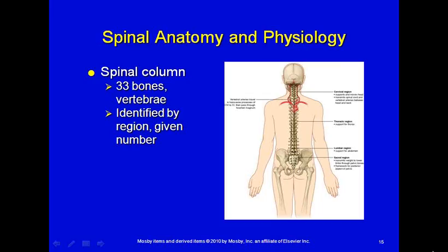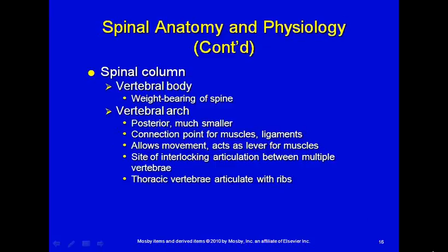from motor vehicle collisions. When we look at the spinal column, it's 33 bones or vertebrae, and they're isolated by regions. You have 7 cervical vertebrae, and you've got 12 thoracic, and 5 lumbar, and you've got some sacral and then coccyx that are fused together. And these vertebrae all have different shapes and sizes, but they do stack one on top of the other and create a column. The spinal column is the weight-bearing part of the spine.